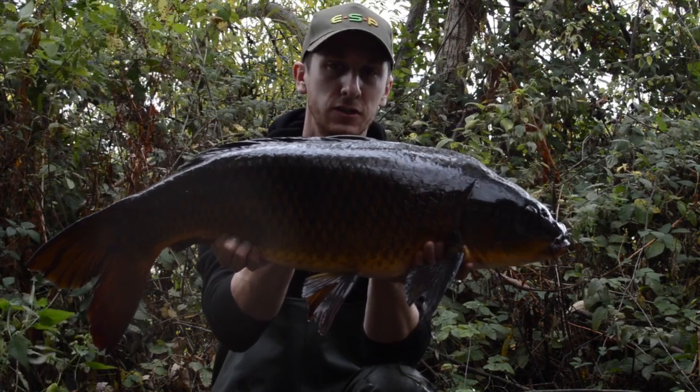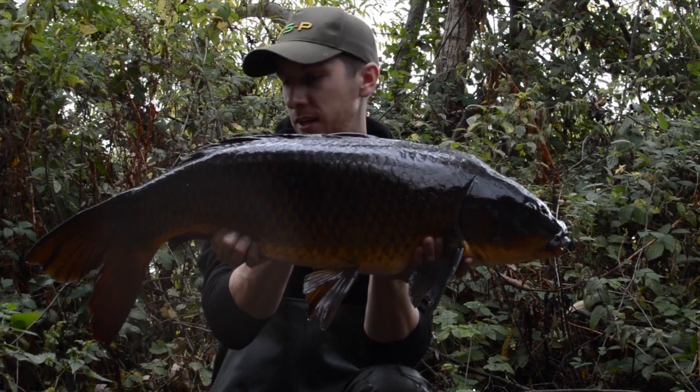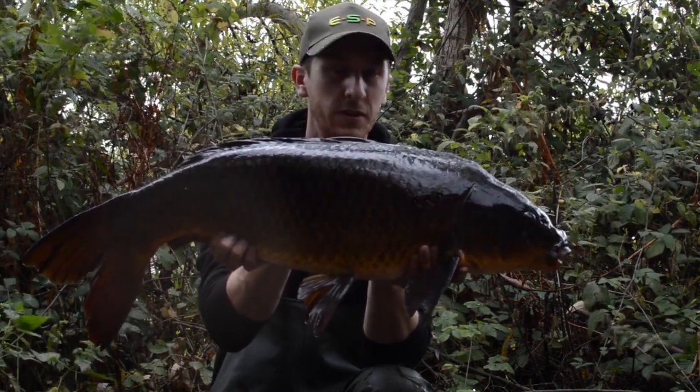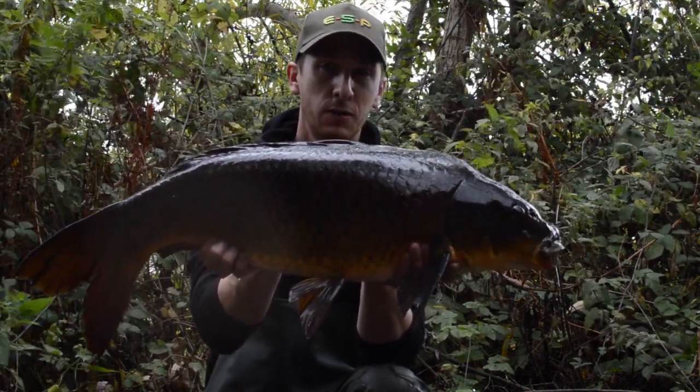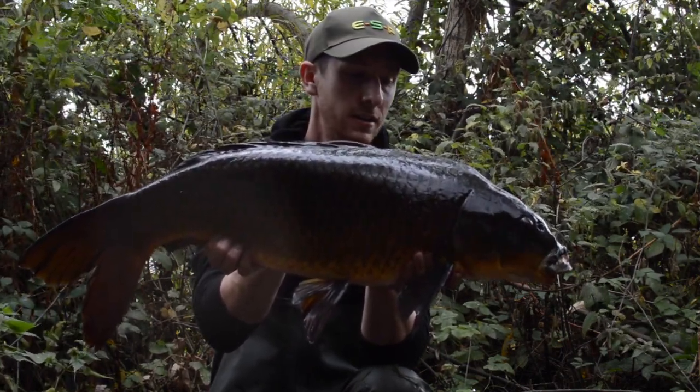This is the second fish off the spot. Lovely looking common. A few tatty fins, massive tail, absolutely wicked fish. And there's still fish over there. Definitely chance for another bite. Fingers crossed.